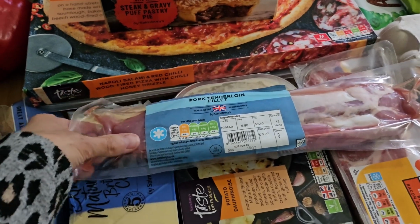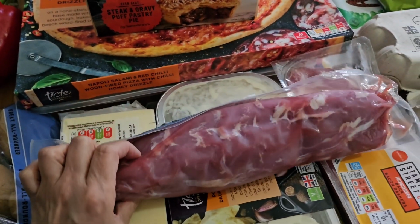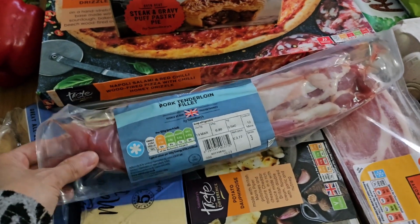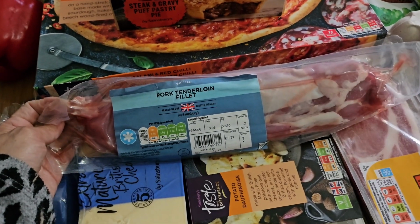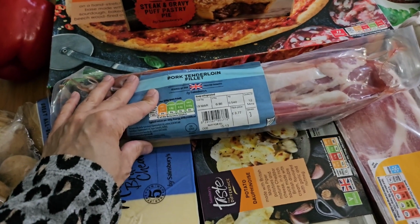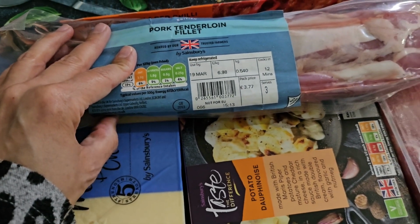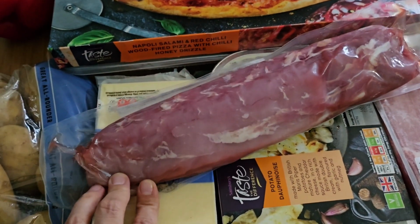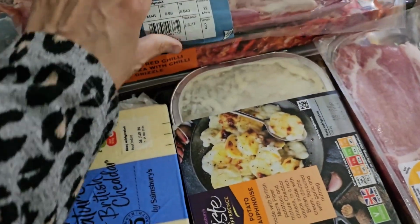Then I've got a pork fillet for a change. We're actually going out for dinner on Sunday for my husband's birthday, so I probably won't be doing a roast on Sunday, but I thought I might do this pork tenderloin and maybe do it still with some roast potatoes and veg one day for dinner. And that's a really good price, £3.77. Says it serves 3. But that is more than big enough for 4 if you just slice it up. So we're going to have that one day.